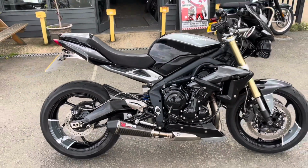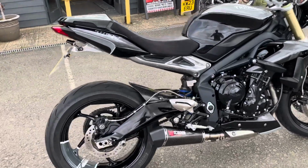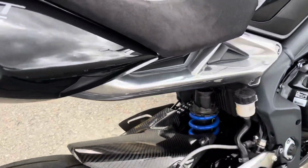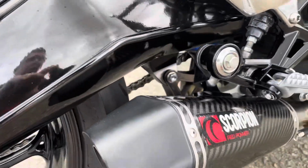It'll get up to 3 years RAC warranty. We can do finance through our partners over at MotoNovo, and we can do UK delivery. If part exchange is your thing, we'd love to hear about your bike. So please have a look and give us a call.